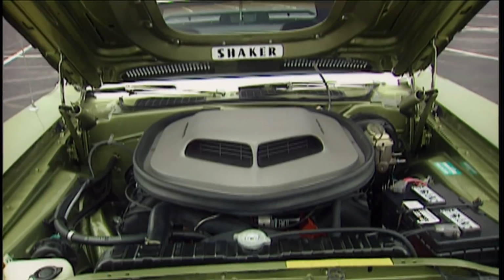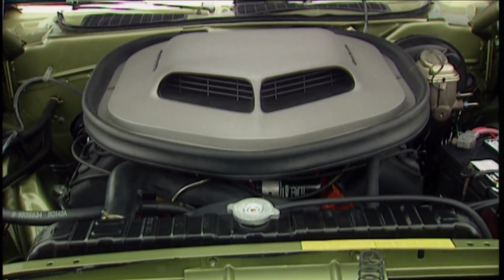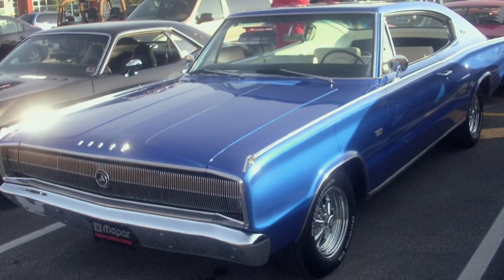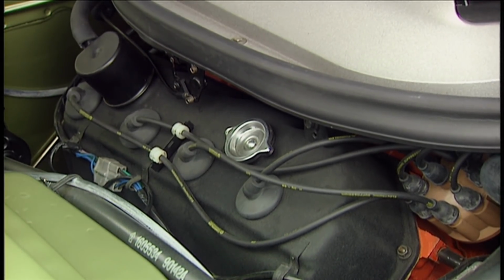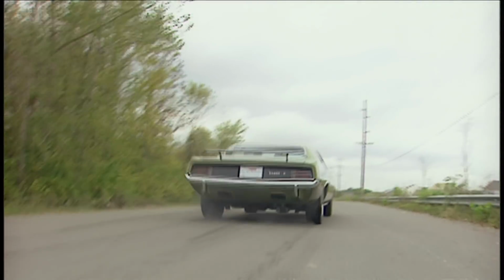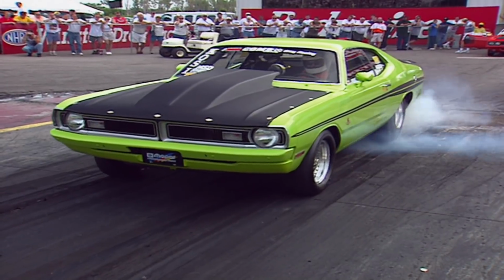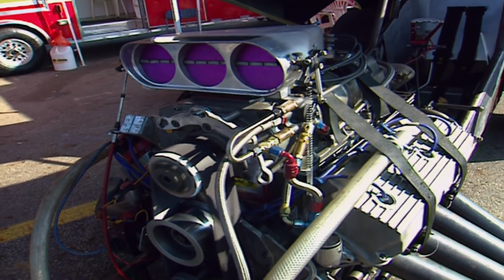In 1966, Chrysler made its 426 Street Hemi available as an option for B-body Dodges and Plymouths. With less compression than the race version and a milder cam, the Elephant motor was still rated at 425 horsepower. Chrysler discontinued the 426 Hemi in 1971, but there was no stopping Hemi hysteria.